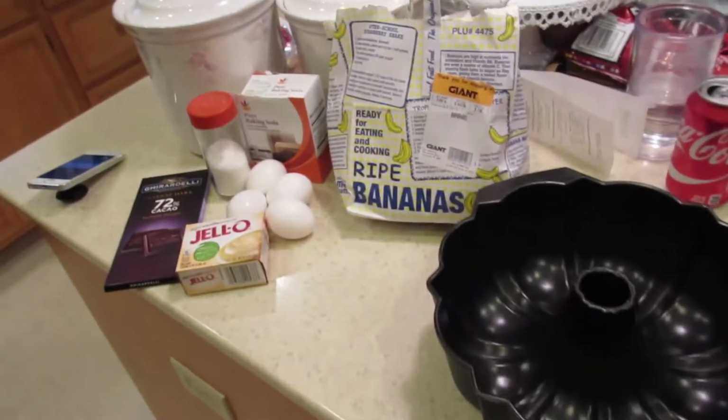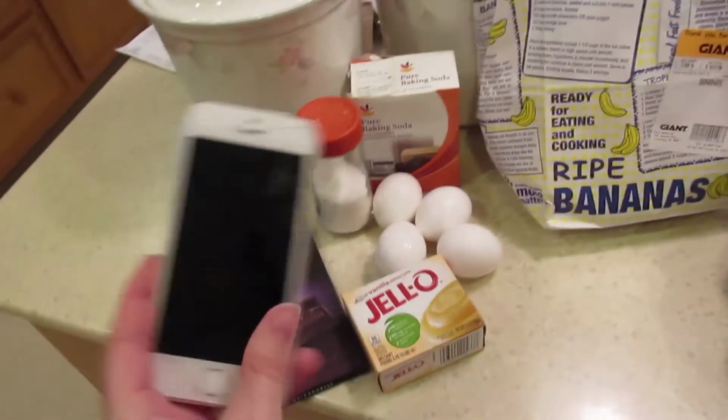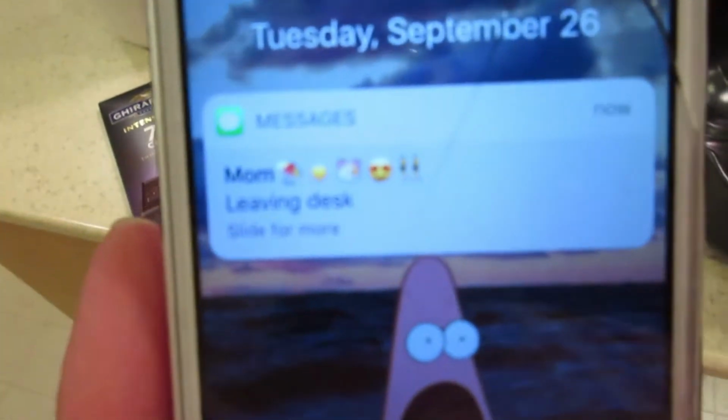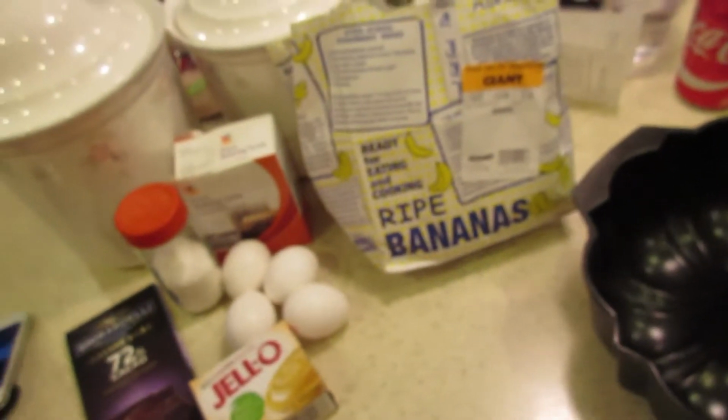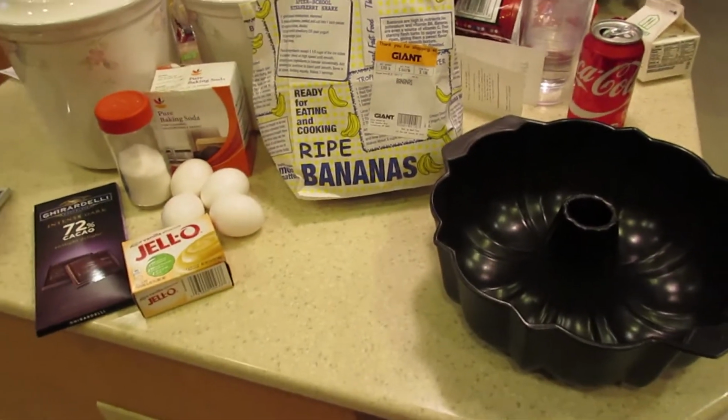And while my mom is driving home, she said, leaving desk. Do you like my emojis that I have next to her name? She picked them. So yeah, I'm going to be making this, and I can't wait to eat all this stuff.